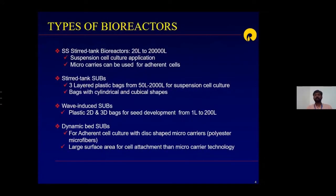So coming to types of bioreactors. As you all know, the SS steel tank bioreactors have wide application in suspension cell culture as well as adherent cell culture, at scales ranging from 20 liter to 20 KL. For adherent cell culture, we can use microcarriers: beads can be added into the steel tank, and we can use it for the adherent cell culture process.